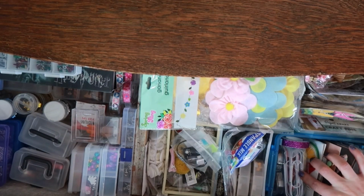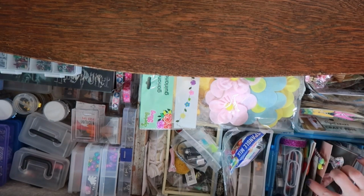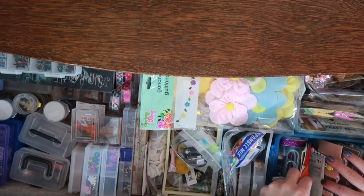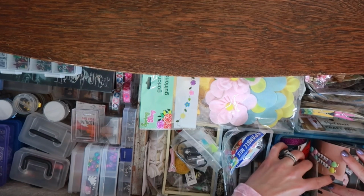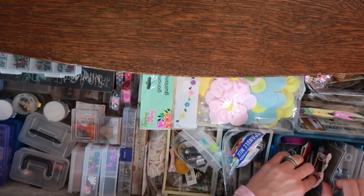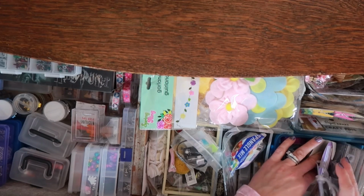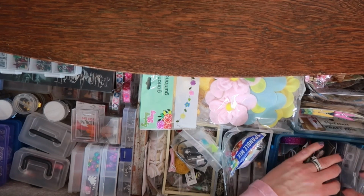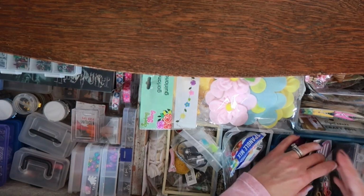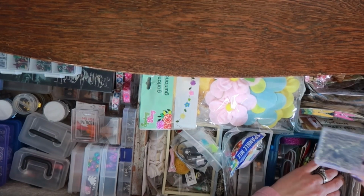I have these jumbo large clips. I already took some out for my schoolroom because I'm going to use them as bookmarks. And then I cannot wait to use these little hair clips from Temu. I love them. What else do we have in here? Some little flowers. I have hair clips, bows, traveling labels. Those I'll use in my husband and my love journal. Super cute music note paper clips. All these things, you guys, are from Dollar Tree and Temu.